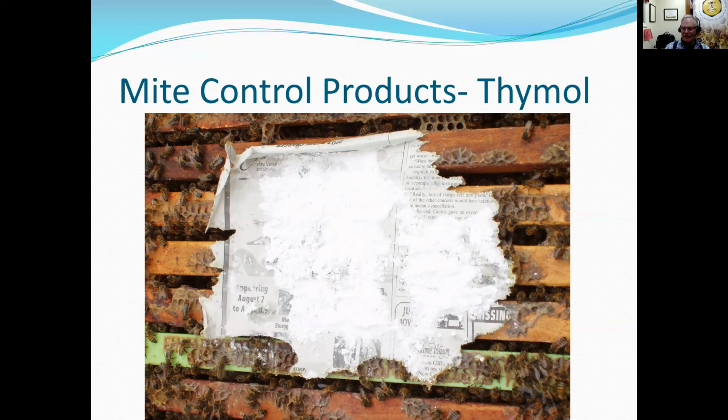95% effective against Varroa mites. We've tested this time and time again in different jurisdictions, but we're having a real problem with getting this product registered. No major company is interested in taking this on because it's too simple, it's not patentable, and it uses a natural material, so we're struggling. We're trying to get this product registered.